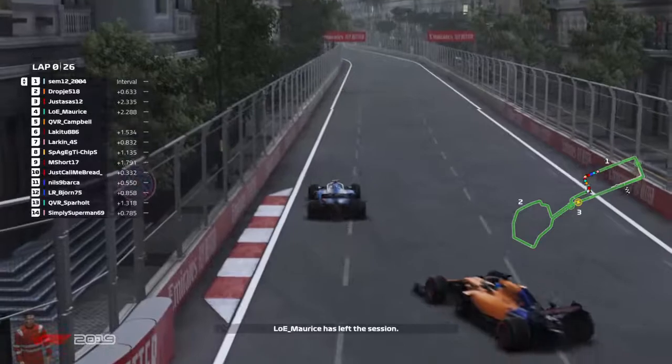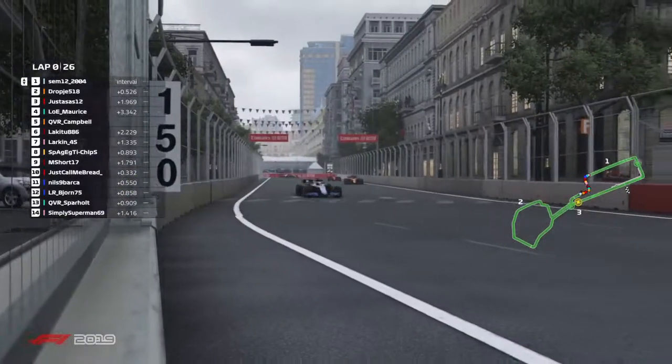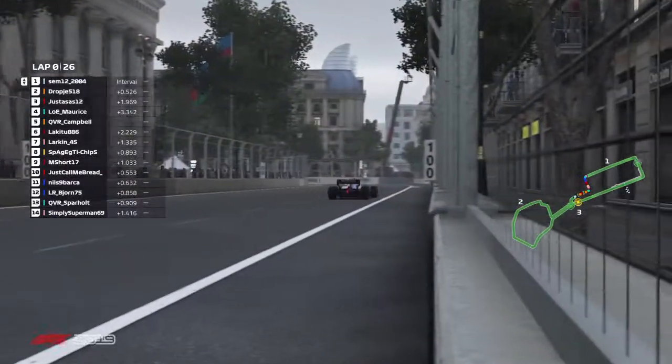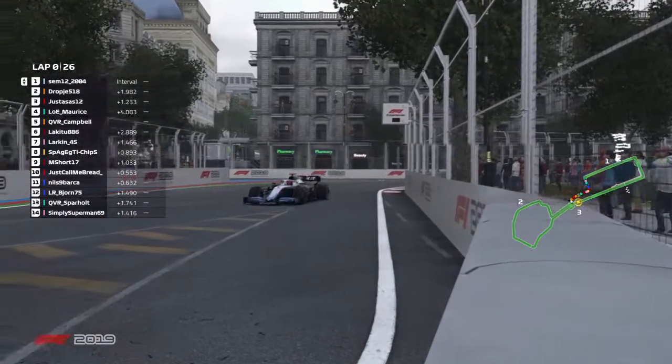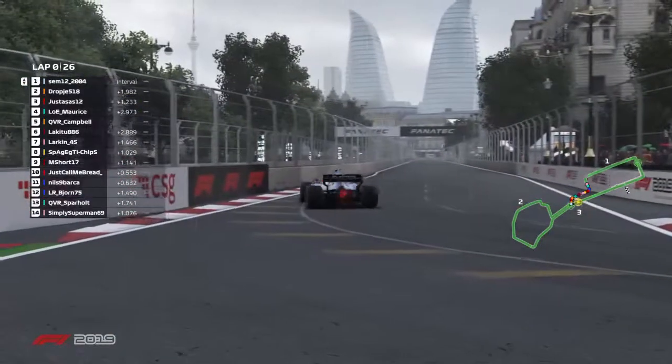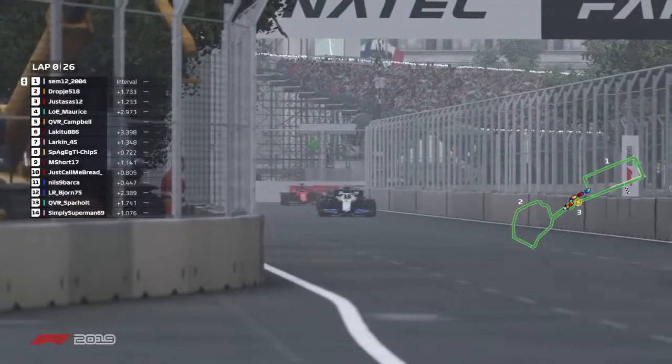This should be quite interesting. Oh, more like 156.1 kilometres to go. So quite a lot of distance. Maurice has disconnected from the session, though. That is not a good start for the driver in 4th place. The two Mercedes separated by quite a fair distance on the left-hand side.